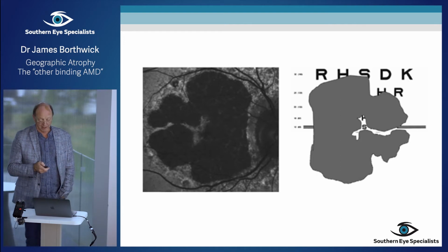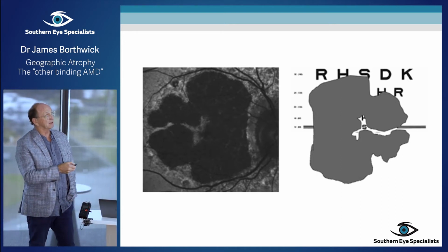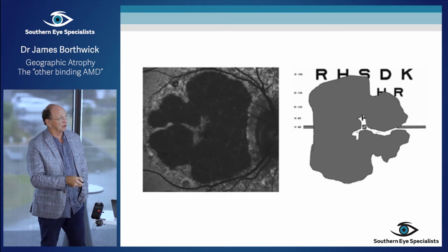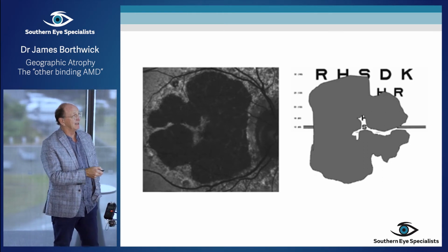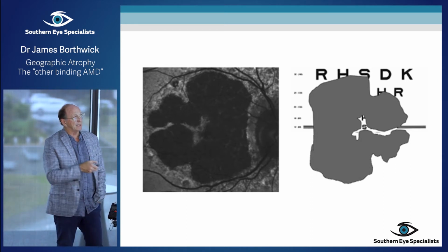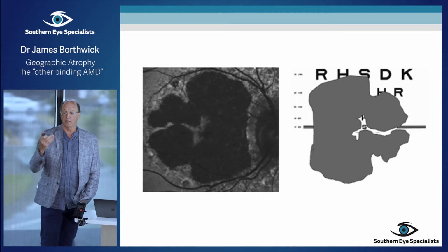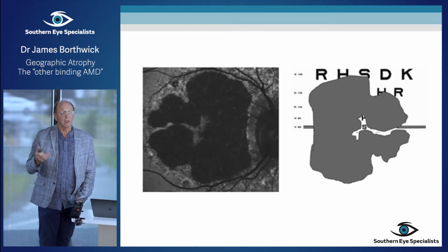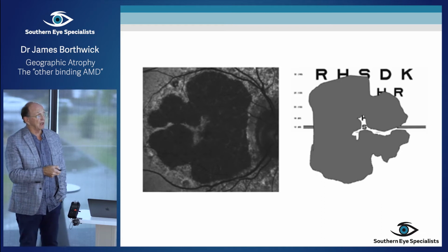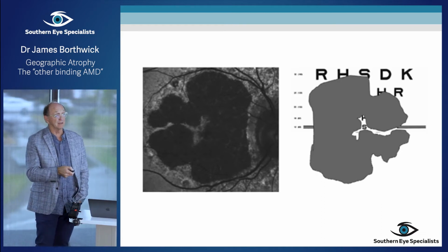And this is why they can see well. I love this. This is an area of atrophy associated with an autofluorescent study, and the photoreceptors are here. Now, it seems that one of the things is that rods get affected more than cones. So hence you get this little island that's still surviving, and they can move their head around.